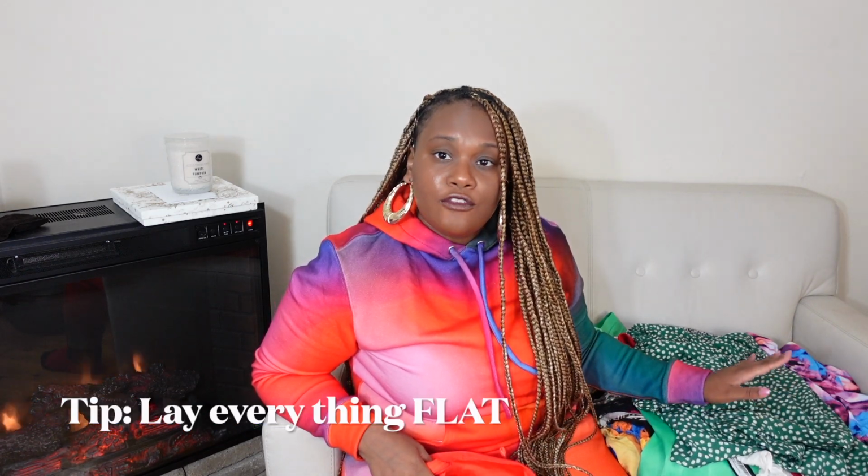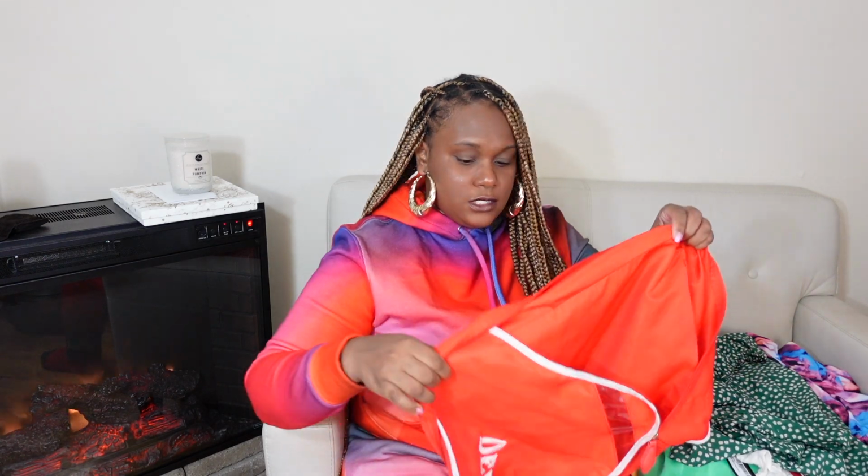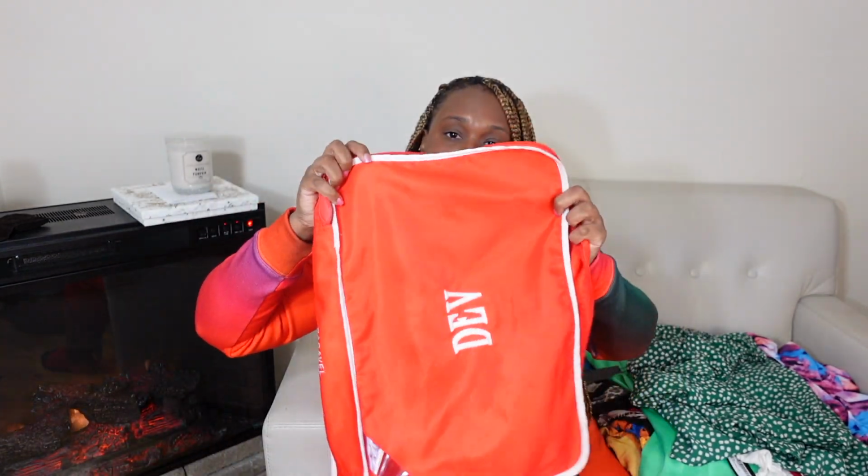Now, packing tip number 1. Make sure you lay everything flat. All of the folding multiple times and all of the rolling multiple times is actually taking up more space in your suitcase than you think. All of my clothes will lay flat into this packing cube, and then I will close it and just lay it flat in my suitcase. Now, let me show you how I do that.